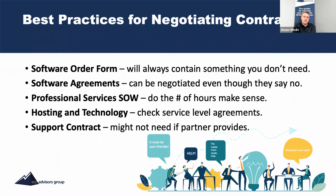Hosting and technology, just check their service level agreements. Make sure that what they're saying they're going to do for supporting the application makes sense. And then there's usually a support contract, and you might not need the top end support if your implementation partner is going to help you there. So just a couple things.